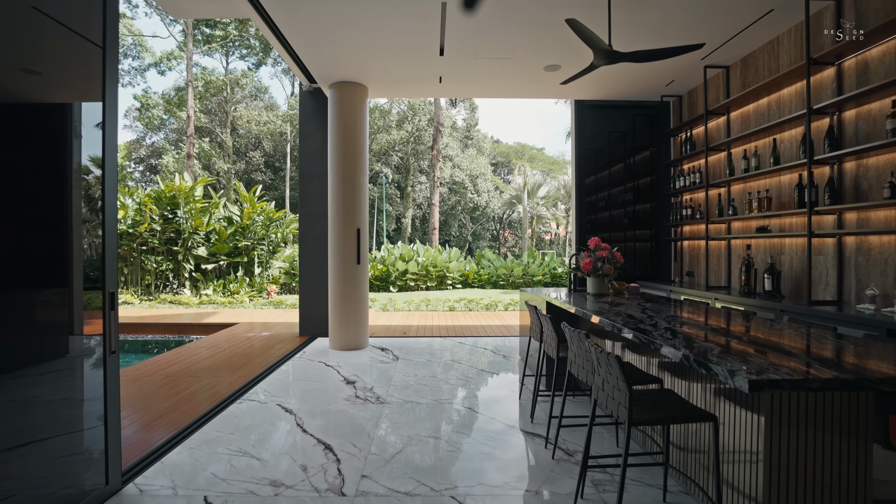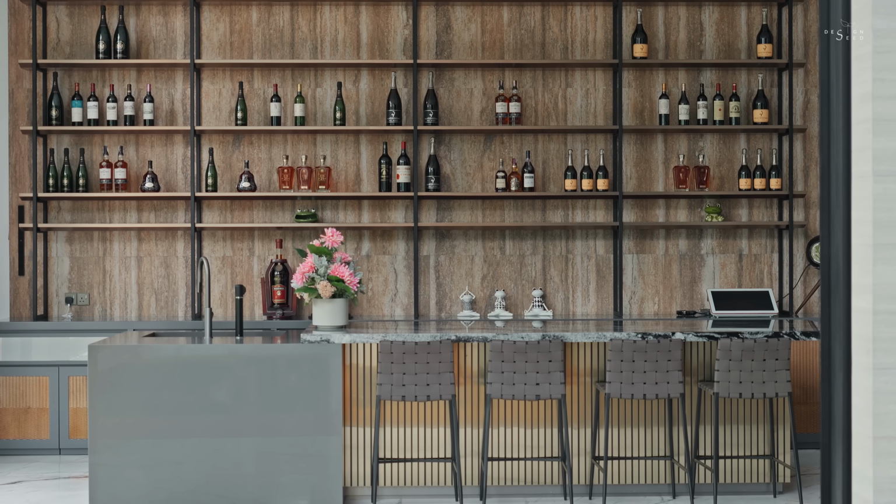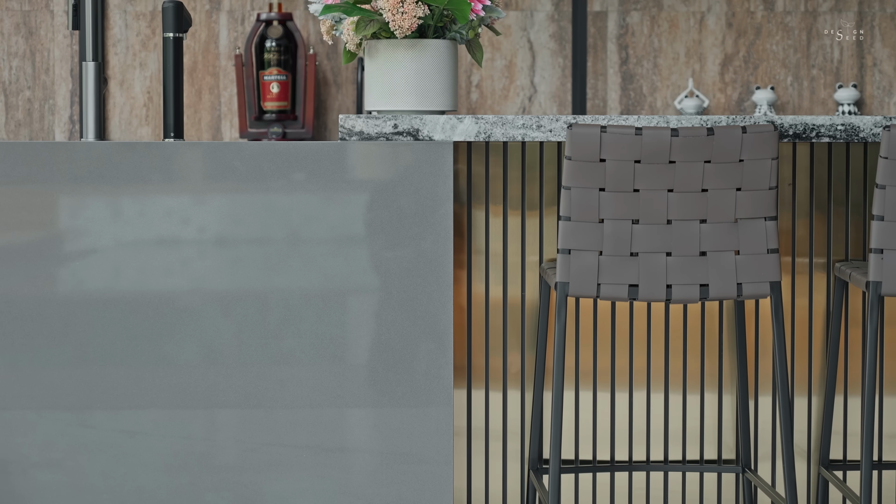Next to the living area is a stylish bar. Furnished with hidden speakers that blend into the design, this is a karaoke space right beside the pool.